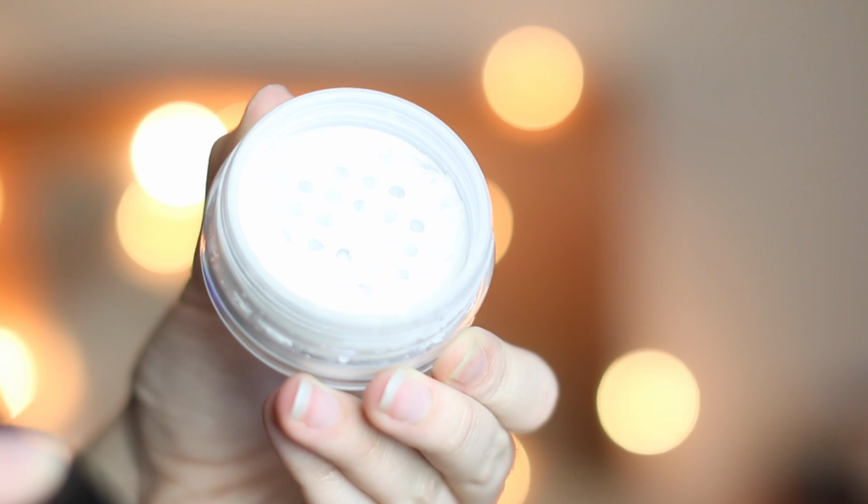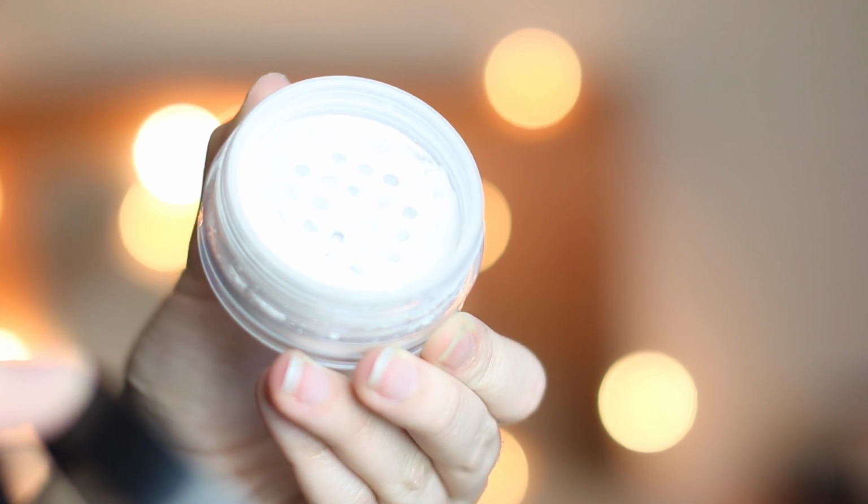I would highly recommend if you're a pale person, get some translucent powder because then that way there's no guessing game of how light am I? Am I really this light? It's just a lot easier if you just go in with translucent.